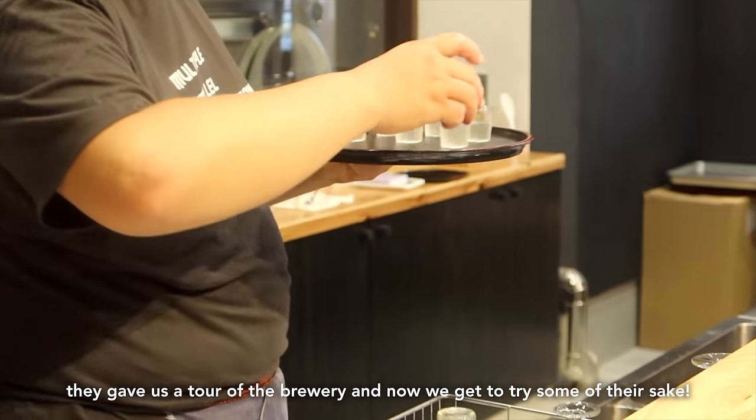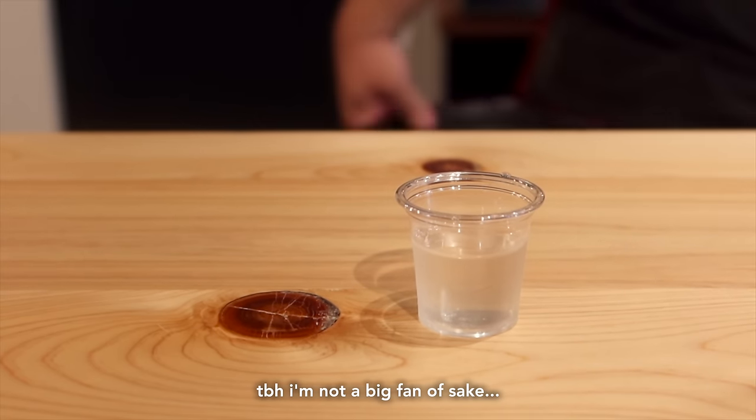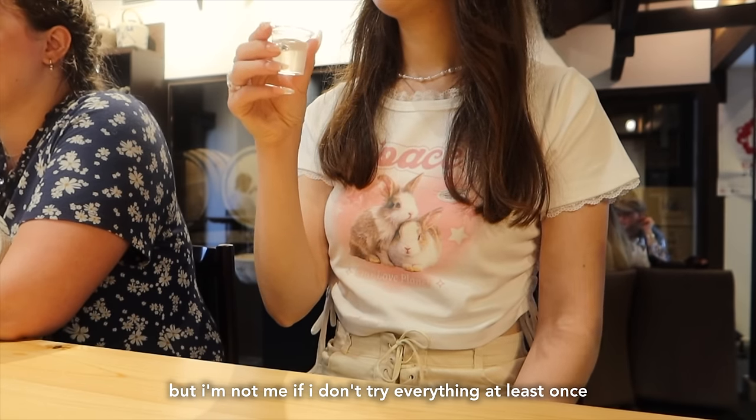It's the opposite. That's been polished all the way down to 35%. Consider this to be a classic Namazaki. Most people, when they think it's less polished.